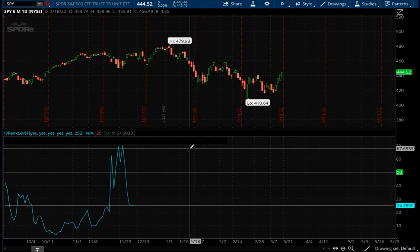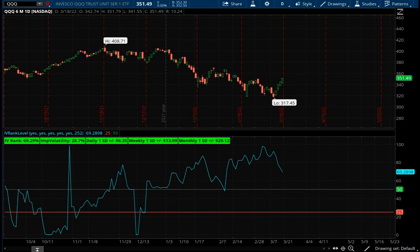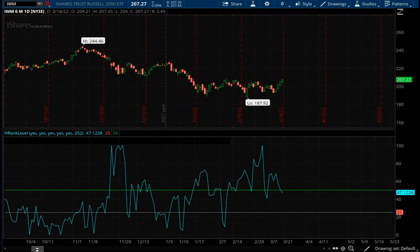Well, as we're all aware, in the last month or so with the war going on, the market has been extremely volatile. As you can see here, this is the S&P 500, and you can see it's been all over the place, and all the indices are going to look about the same as far as the movement, up and down, up and down. That was just the Nasdaq and then the Russell.